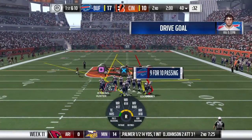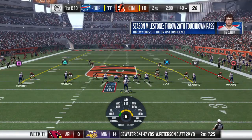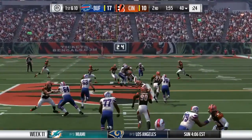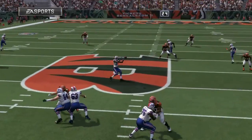So the offense has it, first and 10. They come up in an empty set, 4 wide receivers, 1 tight end. Back to throw now on first down, and he's got his receiver. That's Sammy Watkins. And he'll be taken down, but not before he gets into enemy territory.